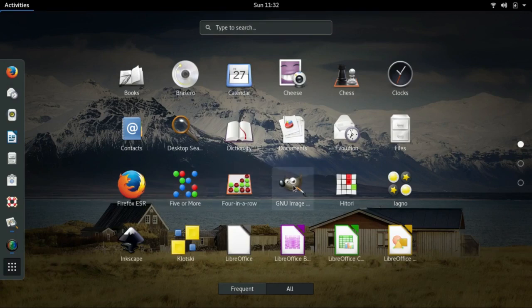This is GIMP, the GNU Image Manipulation Program, version 2.8. It's been around a while, but the important thing to note here is that it's included by default in the Debian version of GNOME 3, whereas you have to download it in many other versions like Ubuntu, Fedora, etc. Another game, Hitori, another one, Iagno. This is Inkscape, the vector drawing program.